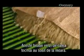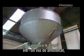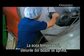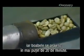These green coffee beans have just arrived from the wet mill. Workers pour them into a blending bin that feeds a roasting machine heated to 180 degrees Celsius. At that temperature, the oils in the beans combust and the beans roast in less than 20 minutes.